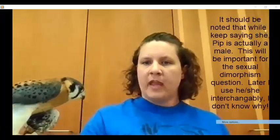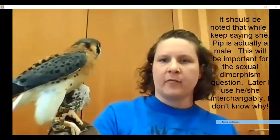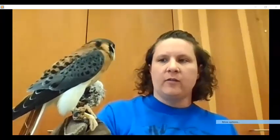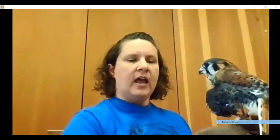All right, I want you to meet Pippin, or Pip. Pip is an American Kestrel. And she came to this center, you can kind of see, she had an injured wing, and by the time she was found, it was unable to be healed and repaired, and so she would be unable to survive and live in the wild. And so a lot of the animals we have here, we're not a rehab center, but they came from rehab centers.